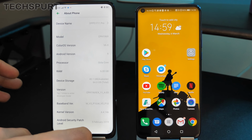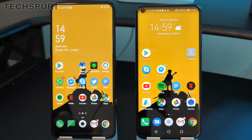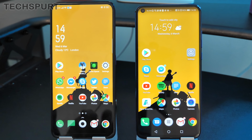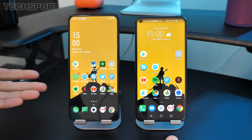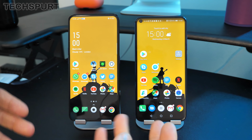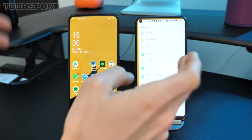Now, even though the general style, the look and feel, is quite a bit different once you dive into the fonts, the icons, that sort of thing, they share quite a lot of the same features. They just have a different way of doing things as well. So of course you've got the same one-handed mode in both cases, but it's a lot easier to activate here on the Honor View 20. You also have full gesture support as well, which you can swap to at any time.